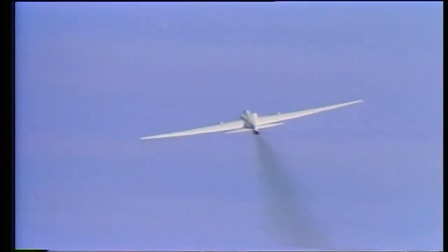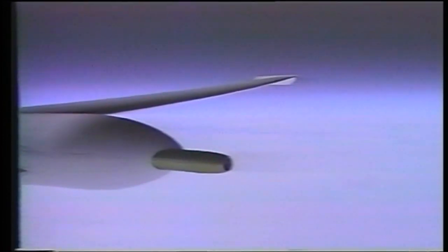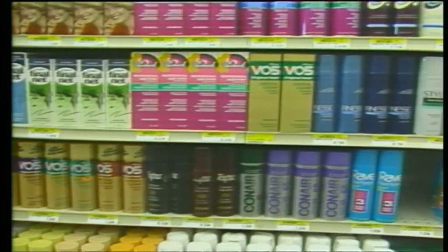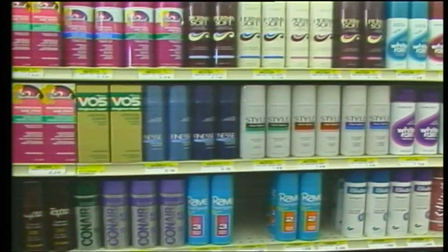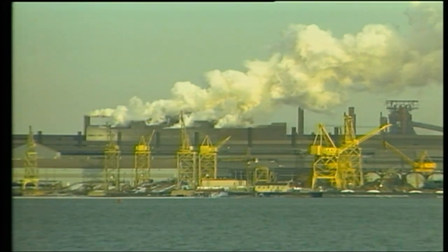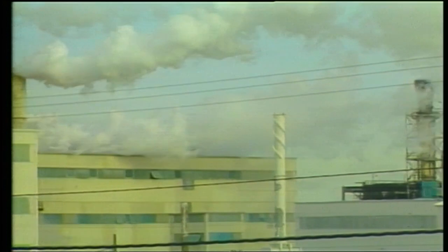A number of activities contributing to ozone loss had been pinpointed by the scientific and policy community. No longer do aerosol cans contain chlorofluorocarbons, or CFCs, but these harmful gases still get into the atmosphere because they are used as refrigerants, fire retardants, foam-blowing agents, and solvents. As long as this persists, ozone will continue to be lost.